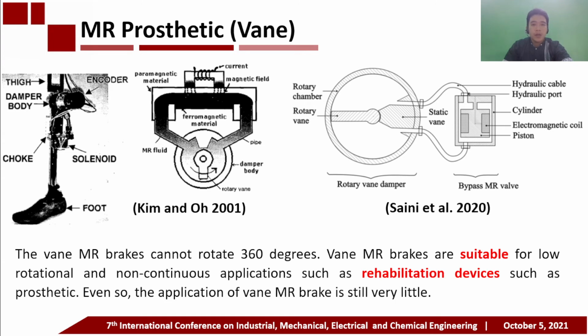Next, Lutanto et al. made a breakthrough by making an MR prosthetic with the vane MR brake design. In the last 2 decades, the vane MR brake has been very rarely used. Before that, the vane MR brake was made by Kim and Oh in 2001. The vane rotor cannot rotate 360 degrees, so its movement is limited. Vane MR brake is suitable for installing in devices with low rotation and not continuous, for example rehabilitation devices such as prosthesis and orthosis. In terms of complexity, the vane MR brake components are more straightforward than other types of MR brake. Both placed the coil outside the system to reduce the heat generated by the coil. Excessive heat in the MR fluid can reduce the performance of the MR fluid.